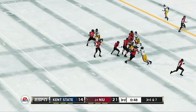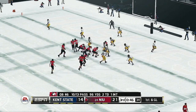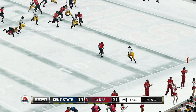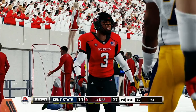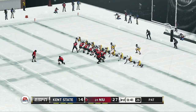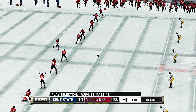Here we go. And he's leveled at the 4-yard line. Pitches back. Touchdown, NIU. And he converts the extra point. They line up to kick this one away.